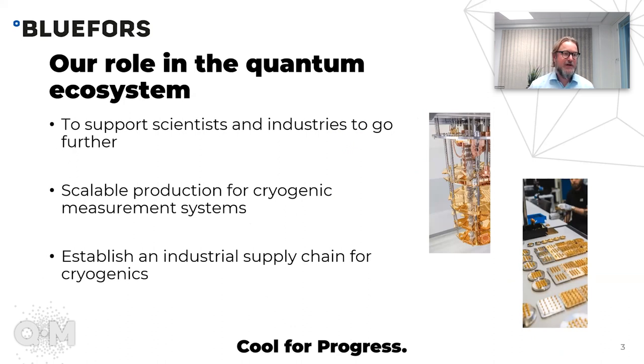Bluefors' role in the quantum ecosystem. Some quantum technologies require these low temperatures to actually be able to harness the quantumness of these devices. And these, of course, in the long run is something we would like to use to do quantum computations. Bluefors have a strong focus on cryogenics for quantum technologies. And we have made it our mission to make sure that we have the right technologies going forward and support the players in this quantum ecosystem.